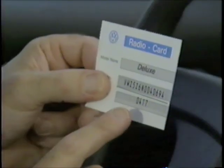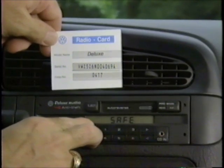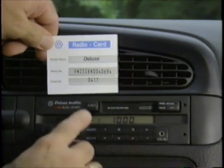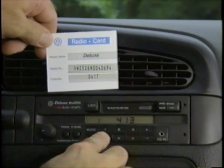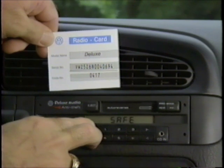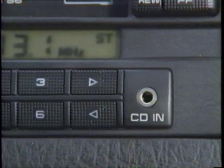I'll code this radio to 0417 to show you how easy and quick it is to do. Push the mode and scan buttons simultaneously until 1000 appears. Then use the first 4 station buttons to match the number on the card. Push the mode and scan buttons again until safe appears. Now your radio is coded. The Deluxe radio has a CD jack for use with a portable CD player. Now this of course means that you can listen to CDs through your 8-speaker audio system.